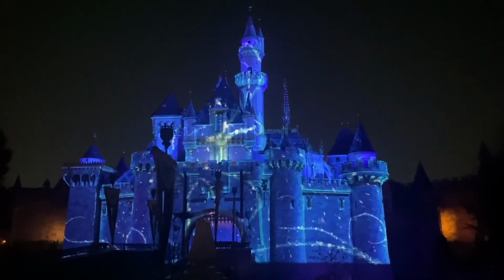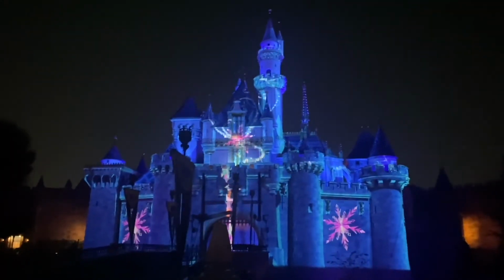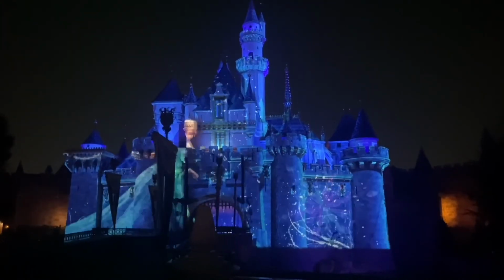Or you can also check out the full video of this lighting show at the end of the night in Disneyland. We had a great day here and hope that you guys will have one too, and that all the tips and hacks will help you on your trip.